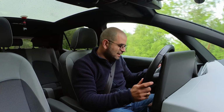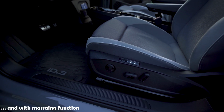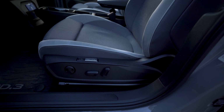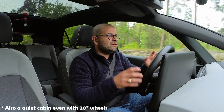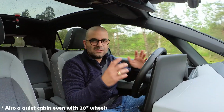And again, the seats are really comfortable. I have the upgraded seats with support for the thighs, and they're fully electric, so I can have them in the position I want without any issues. So all in all, from a driving aspect of things, it is a really nice place to be in.